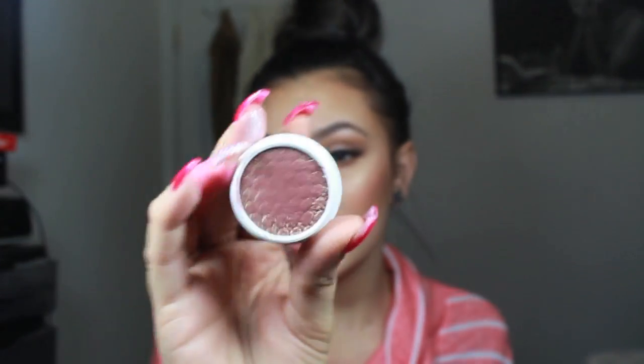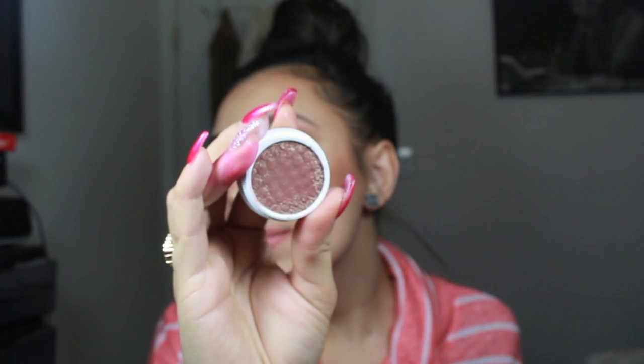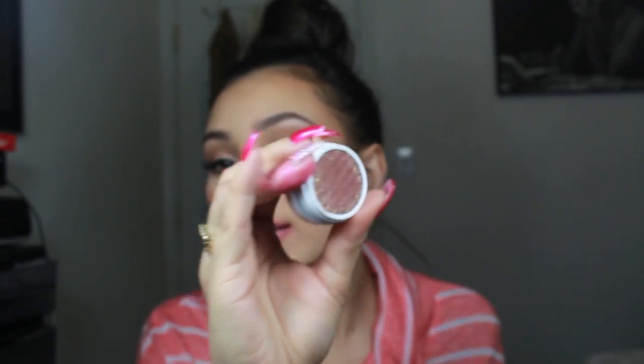Okay, so this one is Don't Give a Fuck. Do you see those glitter reflects? Oh my god, there's so much dimension in this one eyeshadow. In different lighting, it's gonna look gold, then it's gonna look brown, then it's gonna look green.